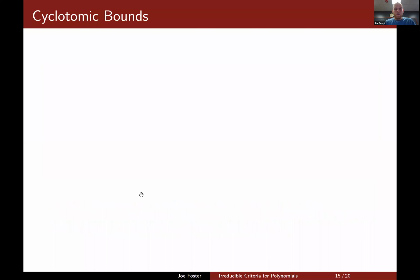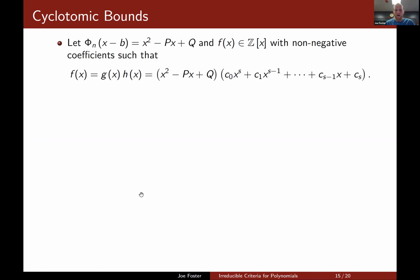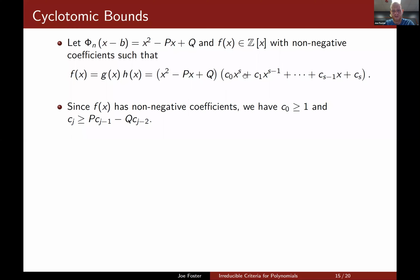Okay, so now we need 3 more bounds, one for each of the shifted roots of unity. Let's look at what f would have to look like if it was divisible by one of these cyclotomic factors or cyclotomic polynomials. Each of them is a quadratic that we can write in the form x squared minus px plus q. And as you can see, if f was divisible by x squared minus px plus q, since f has non-negative coefficients, the coefficients of its other factor have to satisfy this inequality.